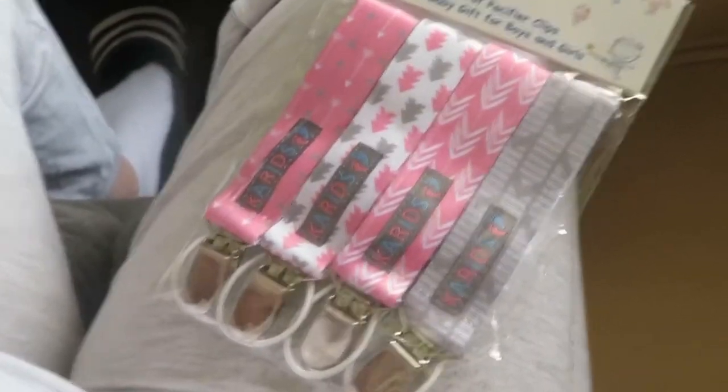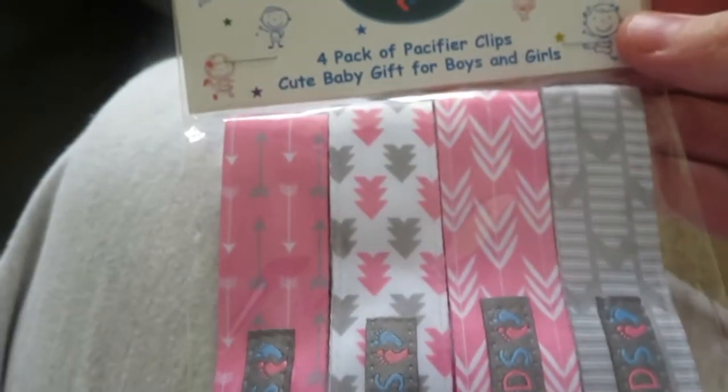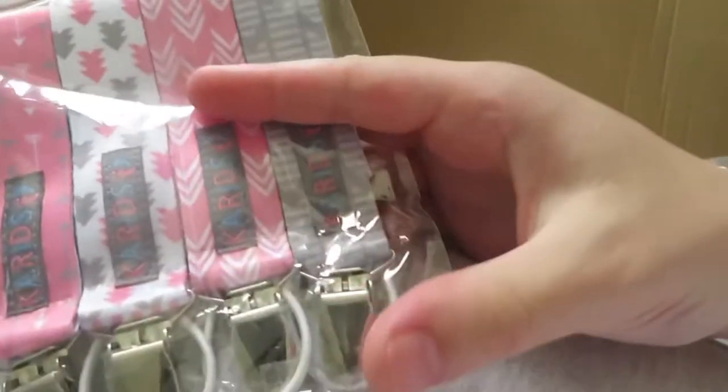Then I got some dummy clips that I thought were so cute. Well, I literally think they're so cute. They have little arrows on them, basically just literally arrows. So yeah, a pack of 4 pacifier clips, cute for boys and girls. And they just have the little hooks and then the little metal clips. I thought they were really cute. I think these are like 1 3 or something like that, so really cheap.